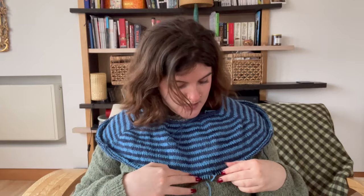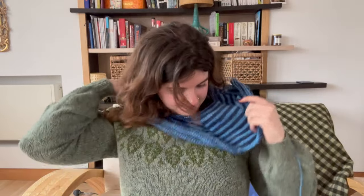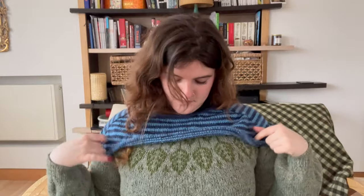It's so much fun. The rounds are starting to get kind of long, and I have 40 more rounds until I'm done with the yoke. So here you go. You can see I'm about, oh, it's on backwards. That was the back. Okay, it's quite rolly, so it's kind of hard to show you, but this is quite good.